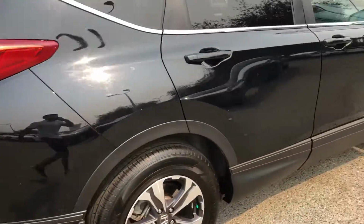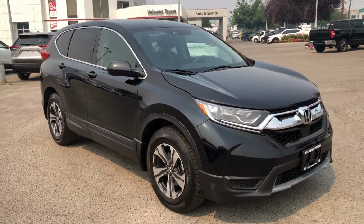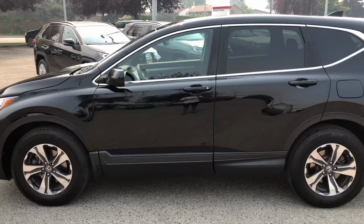If you're looking for an affordable all-wheel drive SUV that gets great gas mileage and still has tons of features, you found it in this Honda. So let's go ahead and hop inside and get started with the interior features.